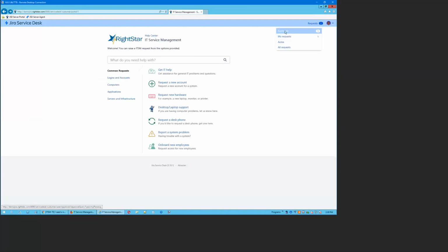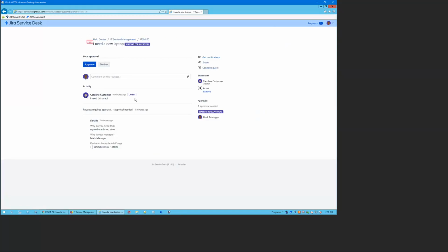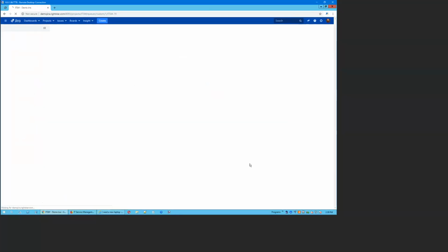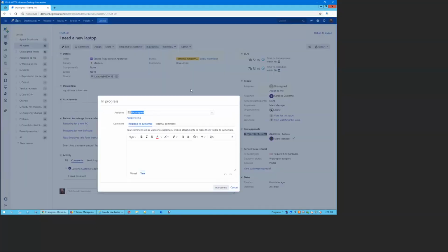So he can get to his approvals list here from his list of requests at the top of his portal, and he can drill down into this laptop request that Caroline gave us, and he can review and maybe have comments back and forth to confirm. But we'll go ahead and say he's approved this request for her. That gets marked so that he can see it was approved, and Caroline can see that from her view as well. But now back on my agent interface, I'm ready here to see that Mark has approved, and I can begin working on this. So let's move this into progress as an agent now, and I'll try to fulfill this request for Patsy.